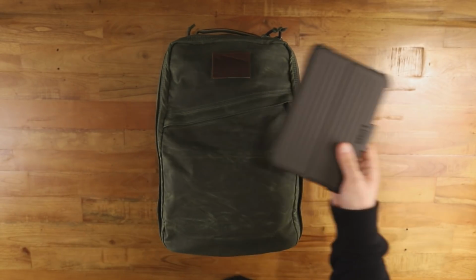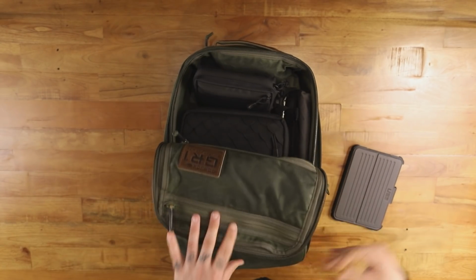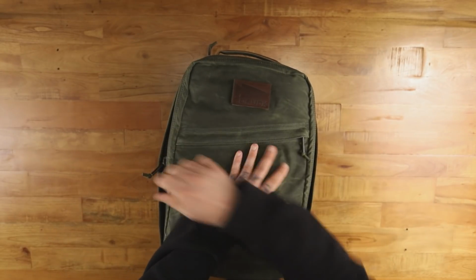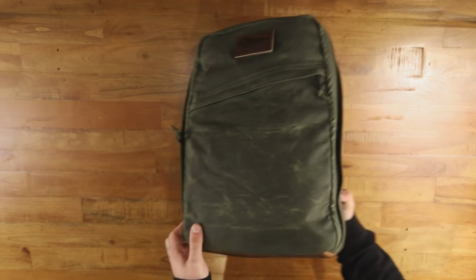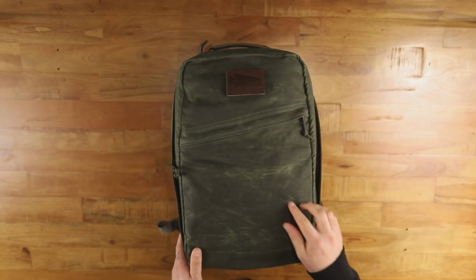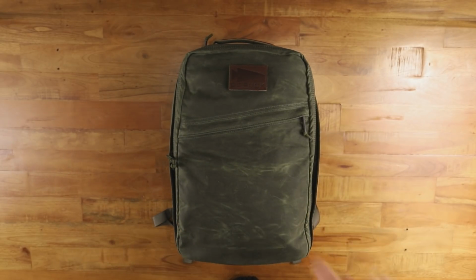Now, I didn't put the iPad in because, like I told you, this is probably going to pain some of you, but what I would normally do when I was traveling is just jam it there and then be done with it. So there it is, packed out. Looks something like this. Now, if you have somebody that you really love, like really love, this is an excellent option for them, especially for the type of person that would go for this type of thing.